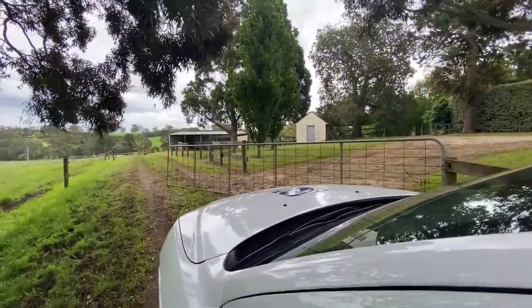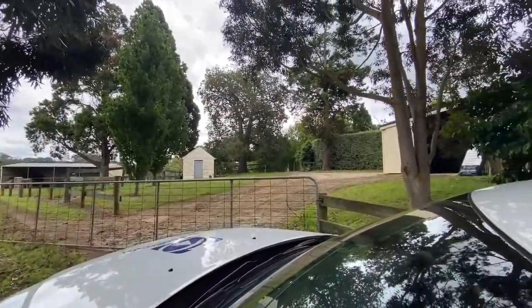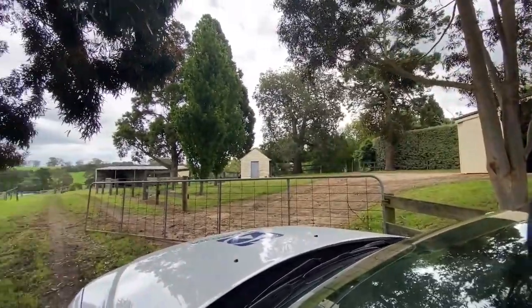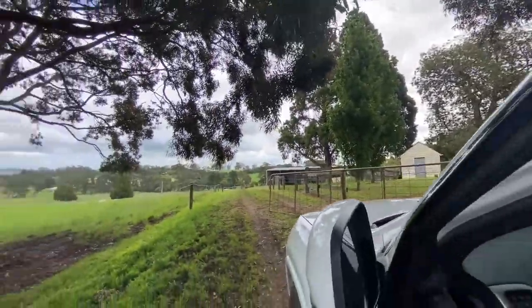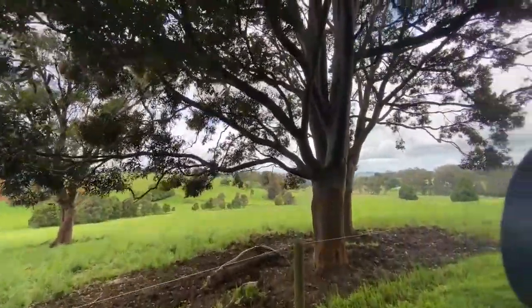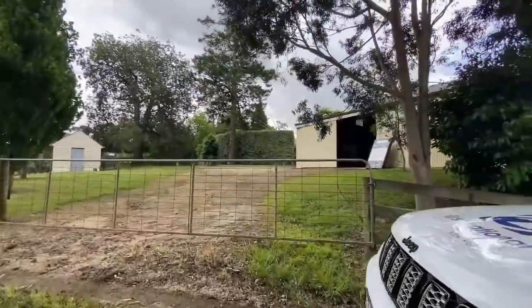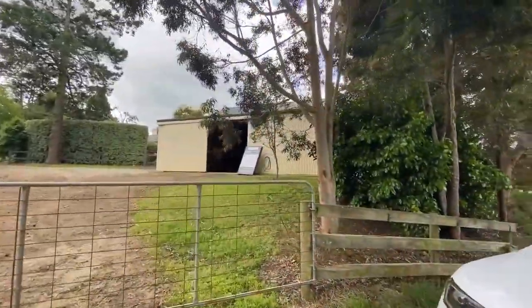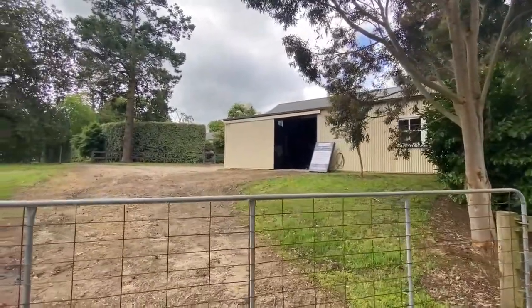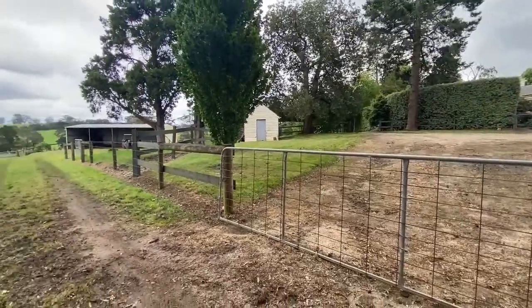So just while I move this gate, you can see here a bit of the infrastructure with this machinery shed. Side part of the barn, back of the house, little woodshed here, and then a good machinery shed down there.